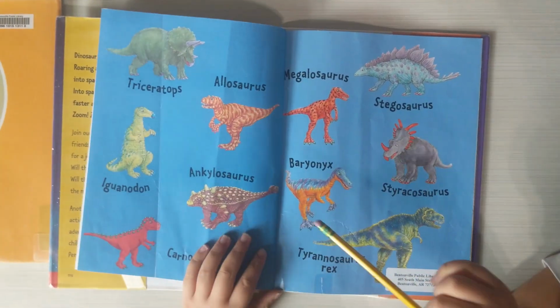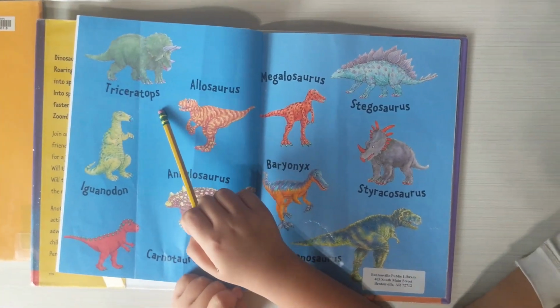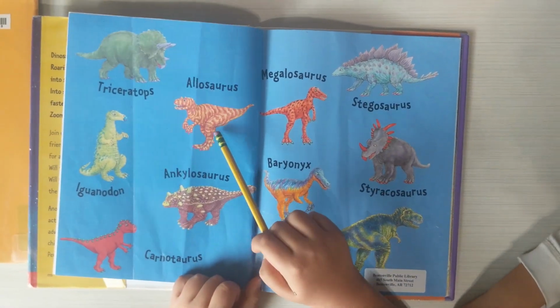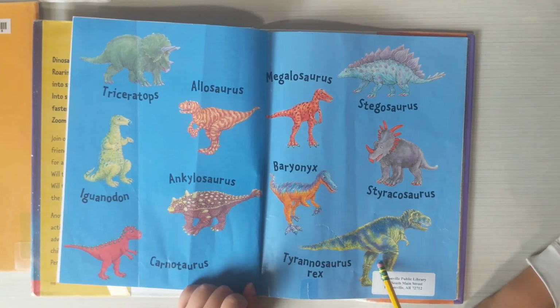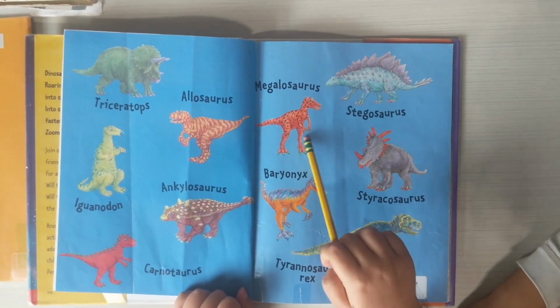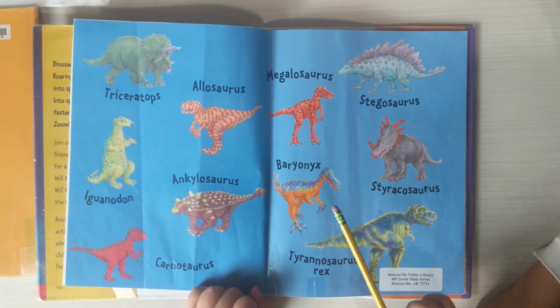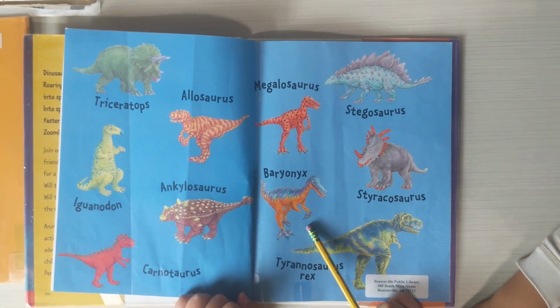Can I have this, Papa? This is a Triceratops. Iguanodon. And this is an Allosaurus. Wow, this looks just like the T-Rex, but smaller. This is a Megalosaurus. Oh wow, this looks like a raptor. Baryonyx, like a Velociraptor.